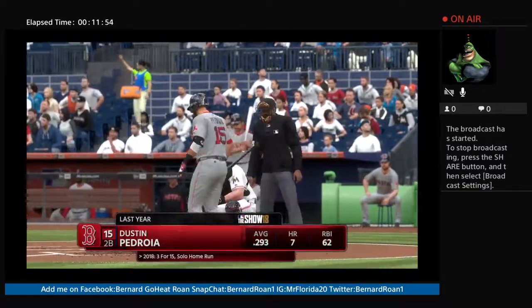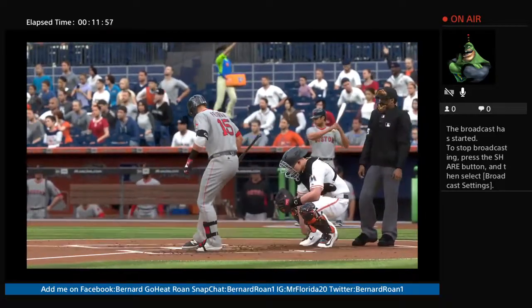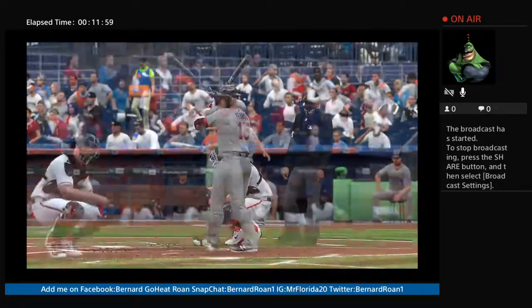Here's the second baseman now, Dustin Pedroia. He drove in the other of their 2 runs last night.